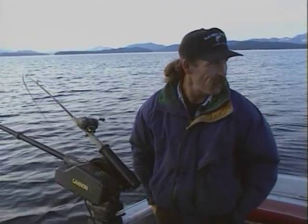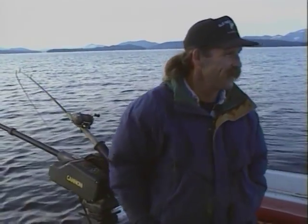One of my tips, I don't tell too many people this, is when I see fish following my gear, I'll hit the throttle on my motor, speed it up, go real fast for just a second, and slow down, and most of the time it works.